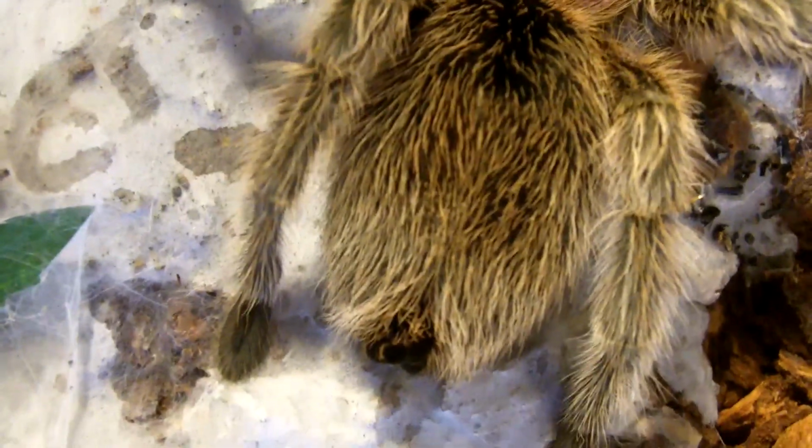Not so friendly compared to my other species. But again, you have to expect that rose hairs can be a little bit more on the temperamental side, so overall not too bad, but also good for the beginner.